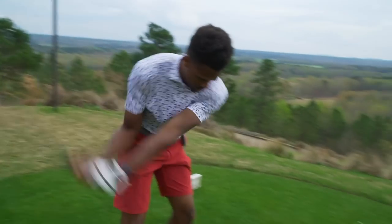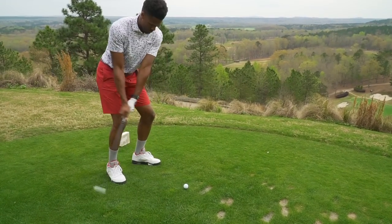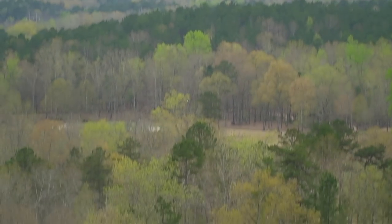I hit that. All right, so Bryce getting dialed in here, going to 7 iron, obviously. Every day he's been here, dude, he's just had some drip on that's just unreal. Gotta get Google. That's not going to work. I think that's in the creek.